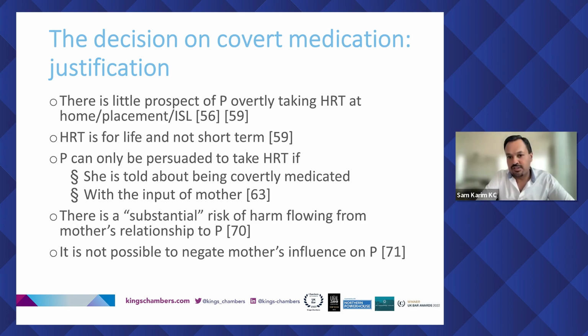The other aspects of the decision which are important in terms of justification is that he was also of the view, having heard the evidence, that there was little prospect of P ever voluntarily or overtly taking the HRT in the future. And that's a finding that he made. And that's against the backdrop of the clinical evidence, which, as we said before, HRT is for life, as it were, not the short term. He was of the view also that P could only be persuaded to take the HRT if she was told that she was previously covertly medicated and had possibly achieved puberty, and with the further input from mother to convince her to take it voluntarily.